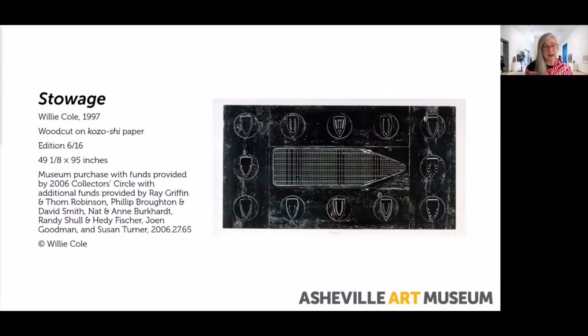And so in Stowage, the irons symbolize distinctive markings of West African tribes. They're all different. And the perforated metal ironing board evokes the brutal conditions that millions of men, women, and children suffered on slave ships more than 400 years ago.